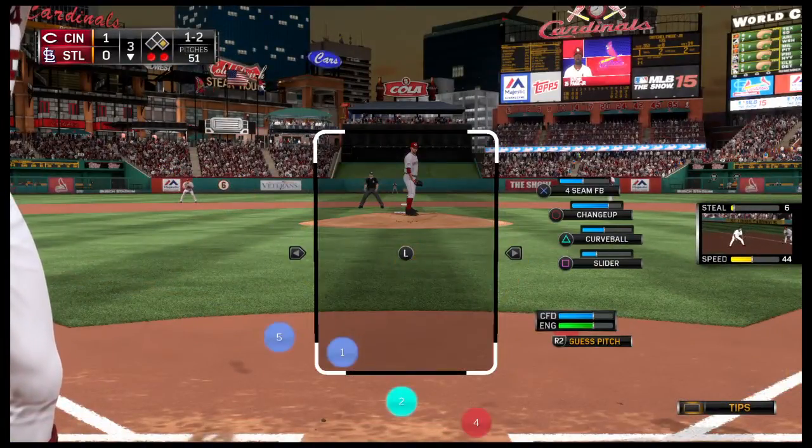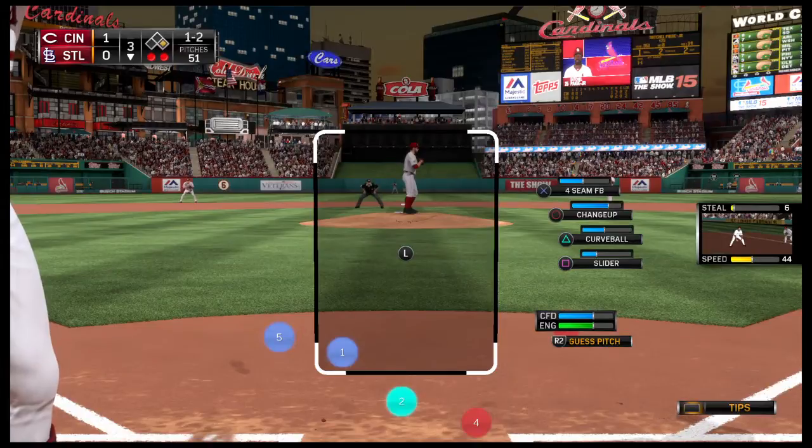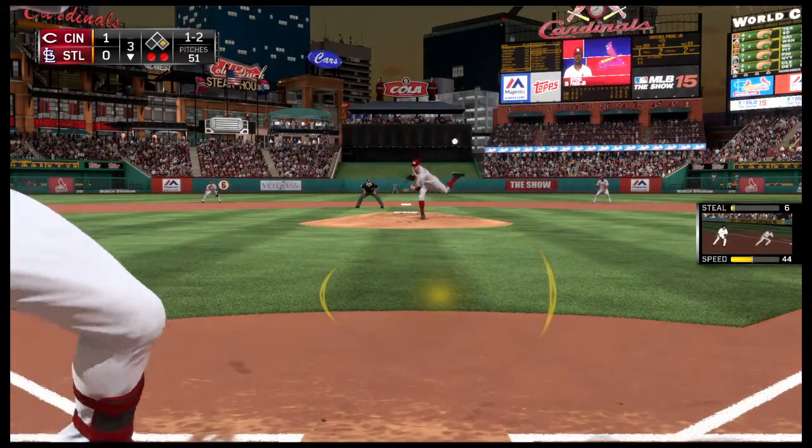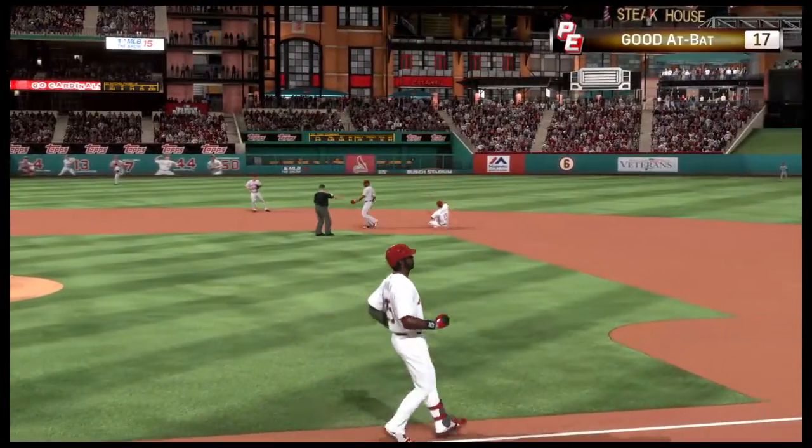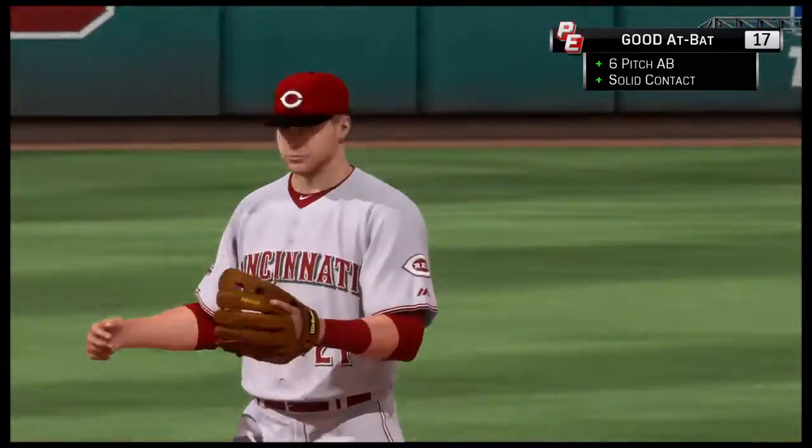1-2 now. Get your pitch. Now the pitch. Now a swing and a sharp ground ball to third. On to second for the force out, and the side is retired.